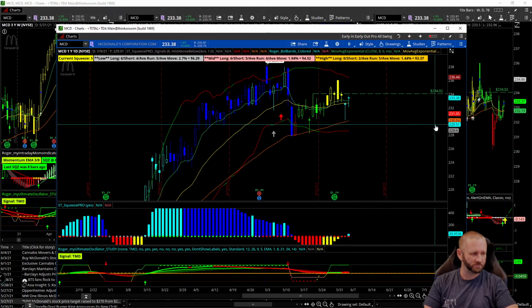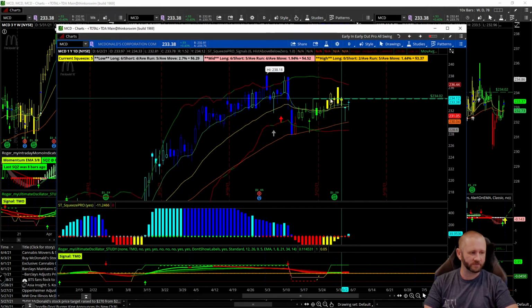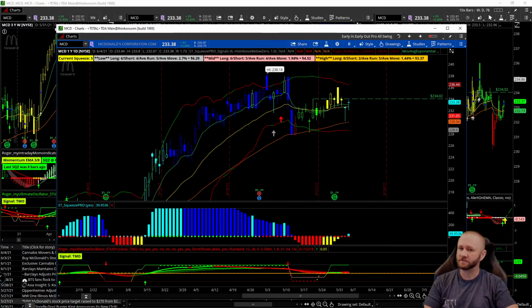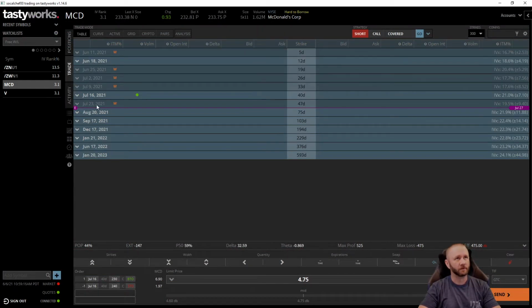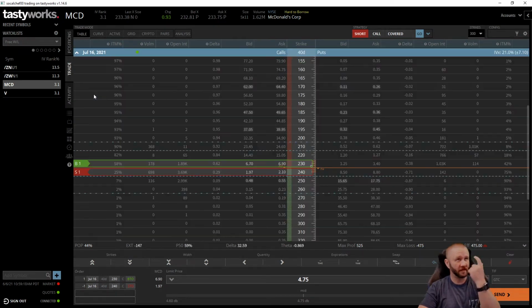We now have a nice little squeeze coming on. You see it's been pushing up a lot here, so I want to do a debit spread and look for a run back to those all-time highs. So with McDonald's, okay, July still, 40 days out. So the July monthly, right at the money. I want to buy the 230 calls, sell those 240 puts.